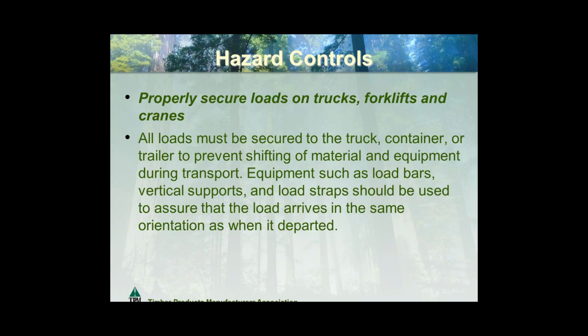Priority: properly secured loads on trucks, forklifts, and cranes. All loads must be secured to the truck, container, or trailer to prevent shifting material during transport. Equipment such as load bars, vertical supports, and load straps should be used to ensure that the load arrives in the same orientation as when it departs. So we want those loads to be one unit. That's our goal. All the bundles get hooked to the other bundles, and then all the bundles get hooked to the trailer, so that the trailer with all of its lumber on it becomes one unit.